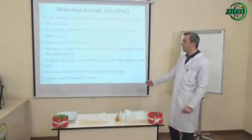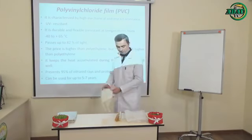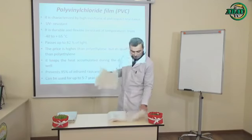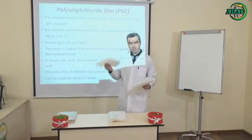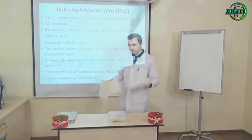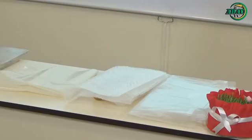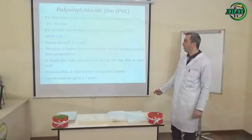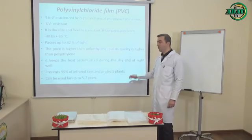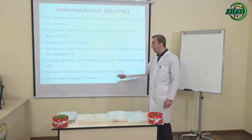The price, of course, is higher than polyethylene, but for the premium quality, we may pay much more compared to the polyethylene. Because we see the advantages. It prevents 95% of infrared rays and protects plants. It keeps heat accumulated during the day and at the night very well.